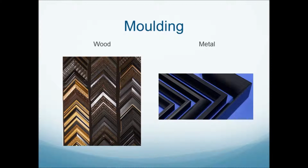Picture frame molding has what is called a rabbet, which is spelled R-A-B-B-E-T. This is a groove that is cut into the molding and into which other frame components will fit, for example, the glass and the matting.